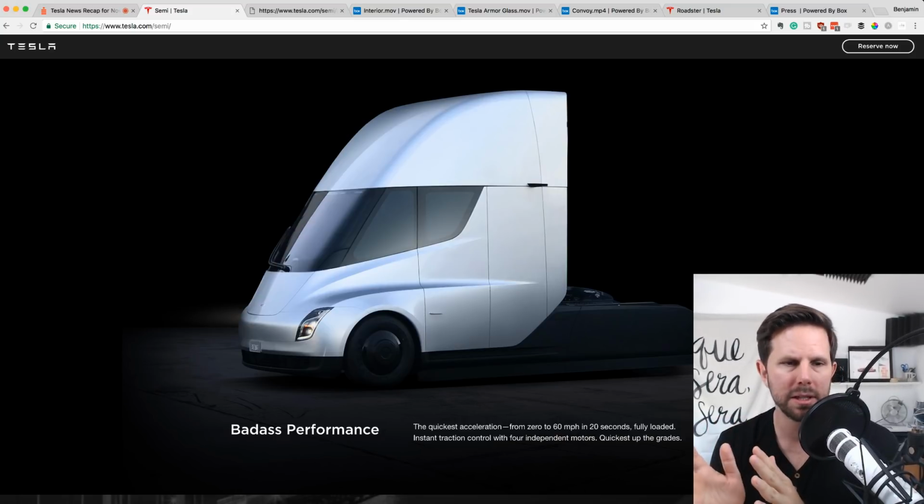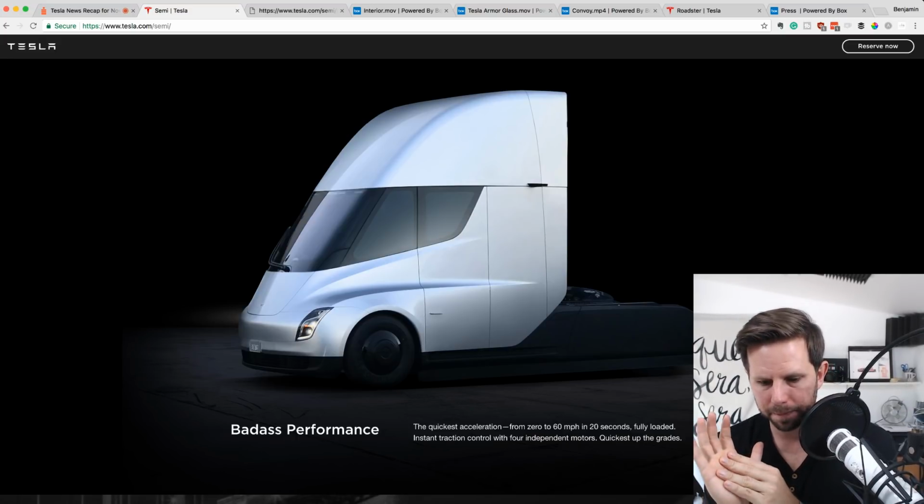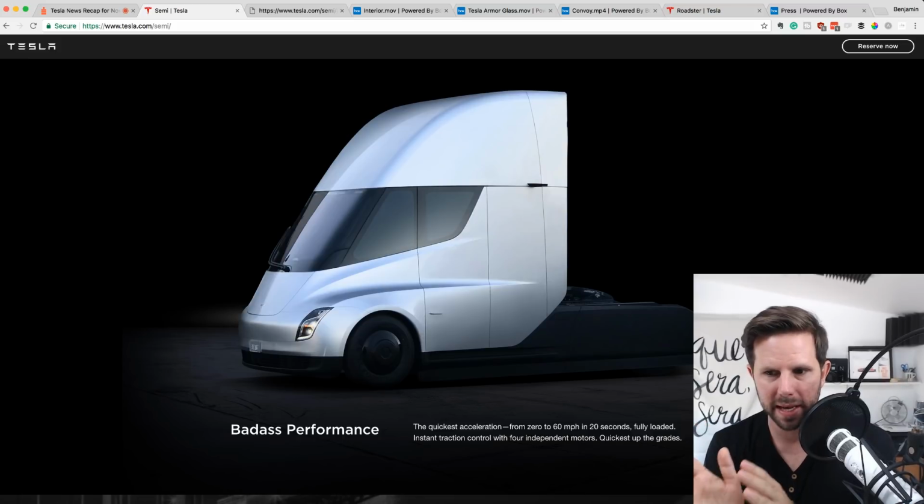And so the average in the US, last time I looked, was 12 cents. Here in Southern California, we pay upwards of 18 to 20 plus cents because, I don't know, things are more expensive. And with that, by them guaranteeing that, the economics of this make a ton of sense.